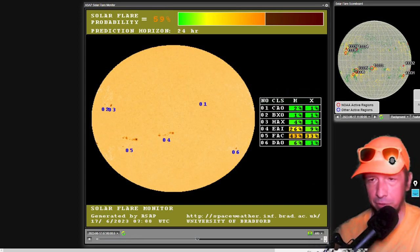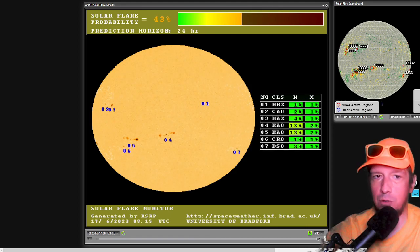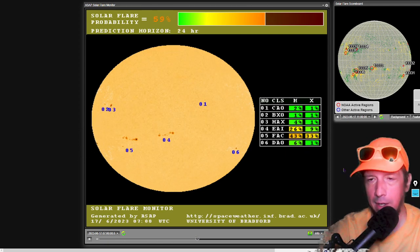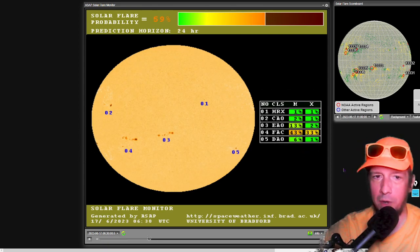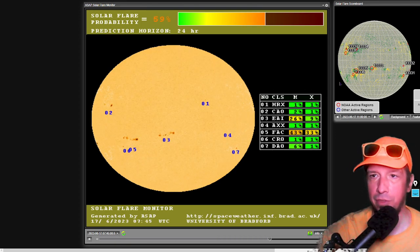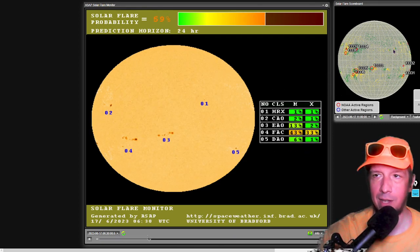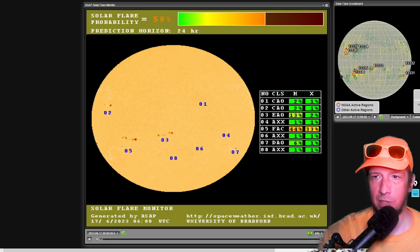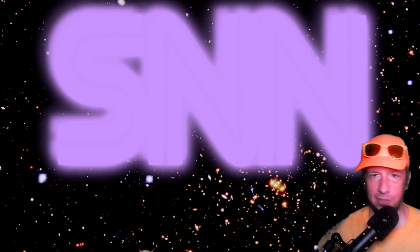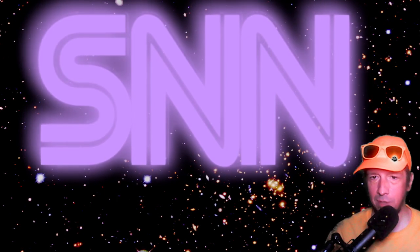Here's what's going on in the photosphere. So we do have one new group that will get named. You can see it here popping up over the limb. It's quite a large sunspot. At the moment, I only see one umbral polarity, so it is alpha class at the moment. That'll be sunspot number 3339. Since these two up here never got names and have since evaporated, that'll be sunspot 3339.